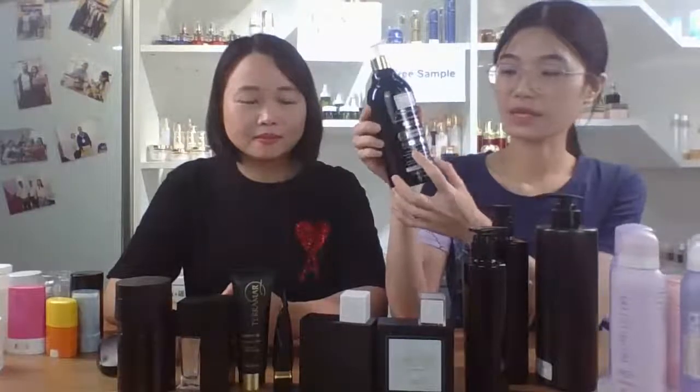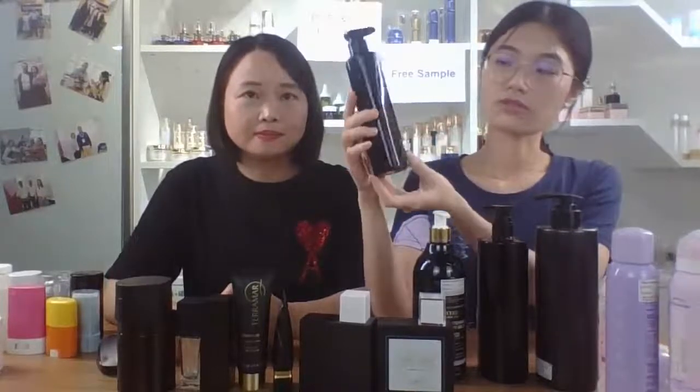And we do this golden effect for the pump. We can make the silver or the golden effect for the pump, and of course, like this, very shiny, right? The hot stamping is in golden effect, and this white color is silk screen printing. And this one is a unique shape. You can see it's not a round shape or a square shape. It's a unique shape design.